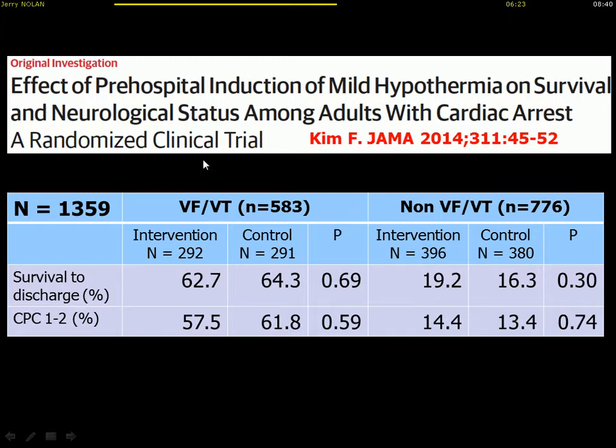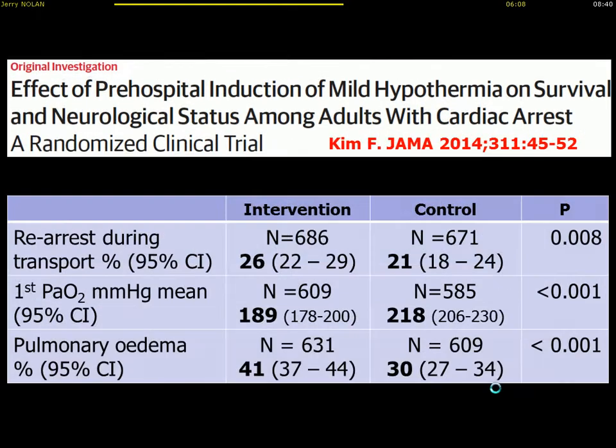They divide them into shockable and non-shockable rhythms. And if you look very closely at these numbers, there's absolutely no difference in either survival to hospital discharge or survival neurologically intact. No difference whatsoever in outcome. So disappointing from that respect. But what was far more worrying was some of the secondary outcomes.